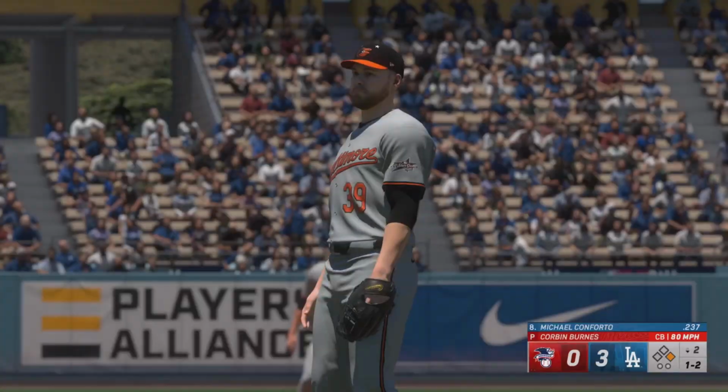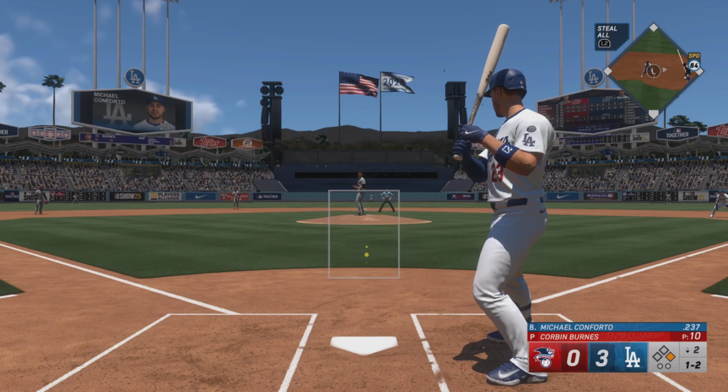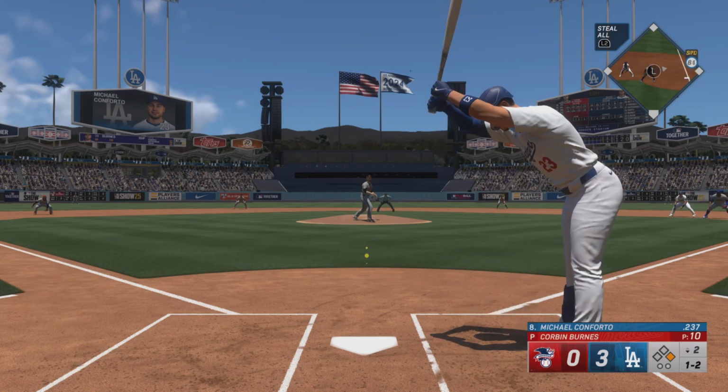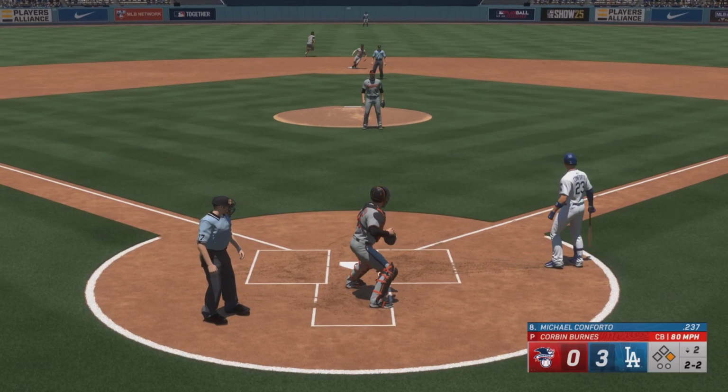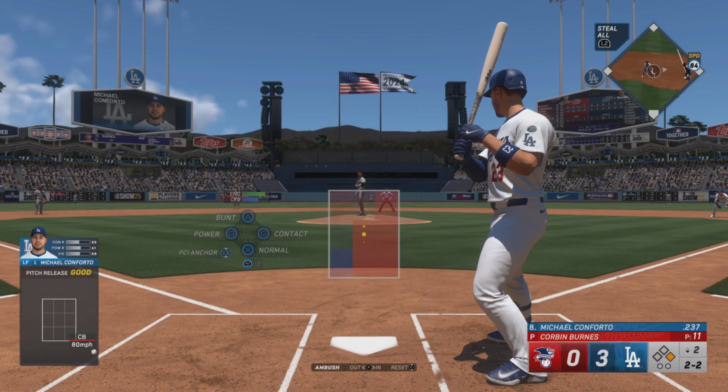That misses the zone. Ball 1. 0-2 curve right there. Hitter kind of expects that. Good job of just showing that confidence and trying to get back into this count. 2-2 the count. In the dirt, but kept close. Edman gets his lead at first with nobody out.